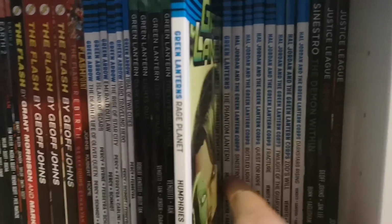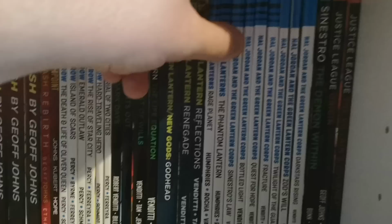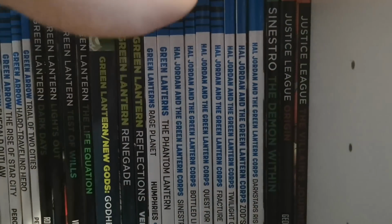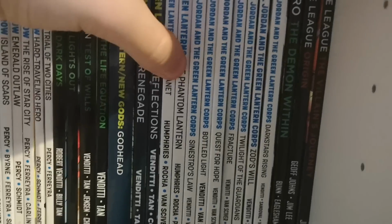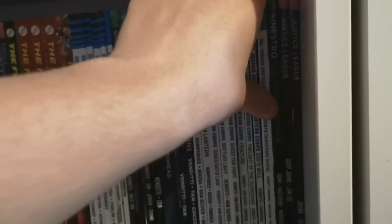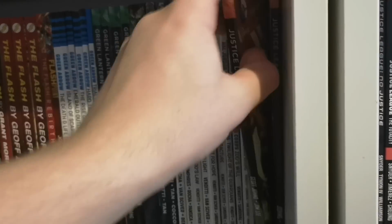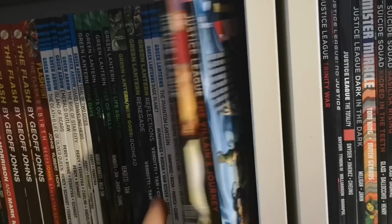I'm not hugely into Green Lanterns, but I am hugely into Hal Jordan and the Green Lantern Corps by Robert Venditti. This is volumes 1 to 7. That's the complete series from Sinestro's Law up to Dark Stars Rising, which I'm actually going to start reading tonight. And then in the corner here we got Sinestro Volume 1, The Demon Within, and the first 2 volumes of Geoff Johns' New 52 Justice League run.